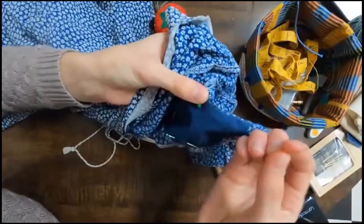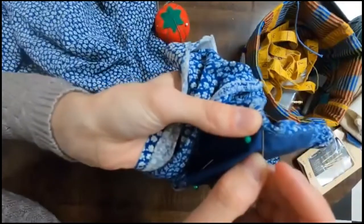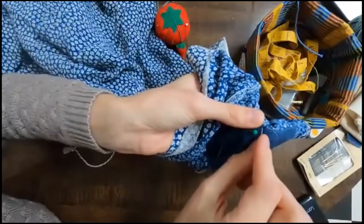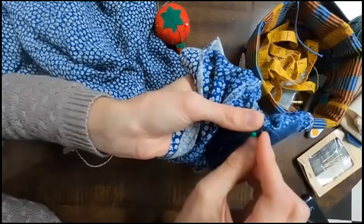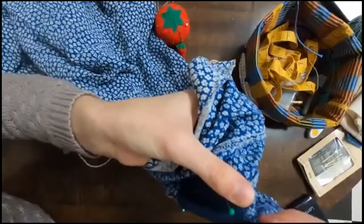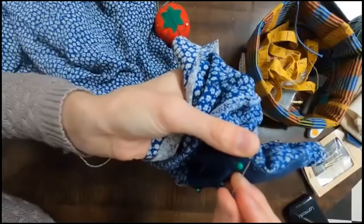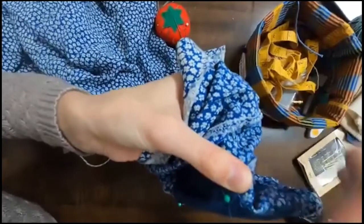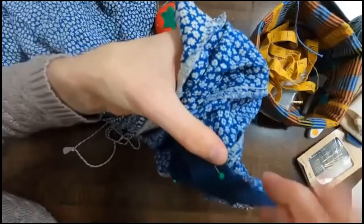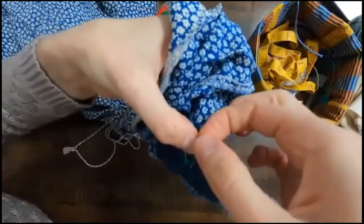I'm going to enter my needle through my quilting cotton into my fabric and then back out, just creating a straight stitch there. Then I'm going to keep doing that: into my quilting cotton, into my fabric, and out. Into my quilting cotton, into my fabric, and out. Hopefully you'll see that I'm creating these kind of circular stitches all the way around this patch, and I'll just keep doing that all the way around the patch.